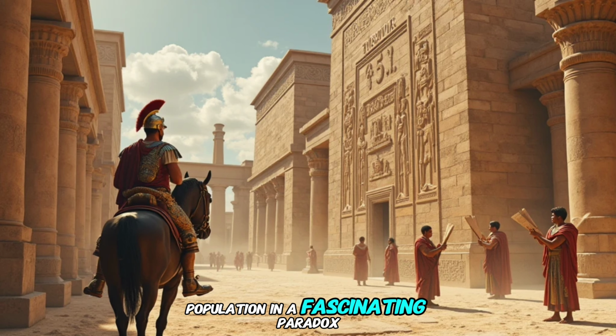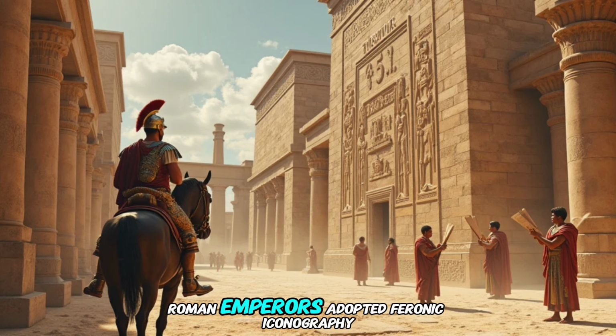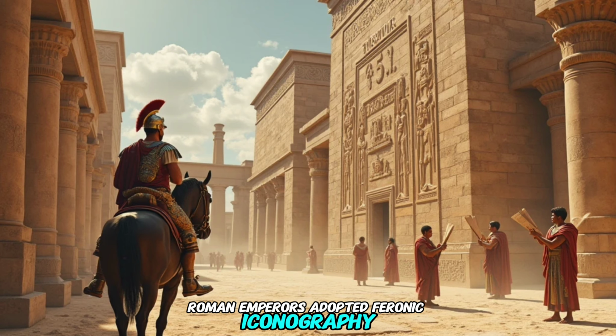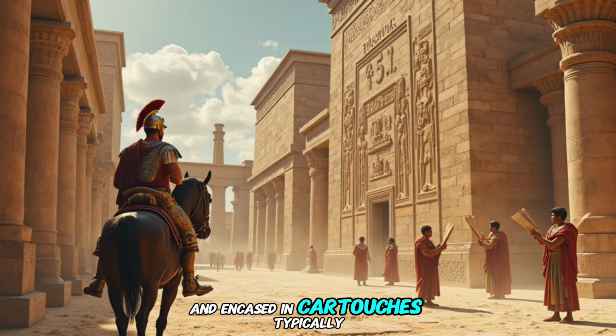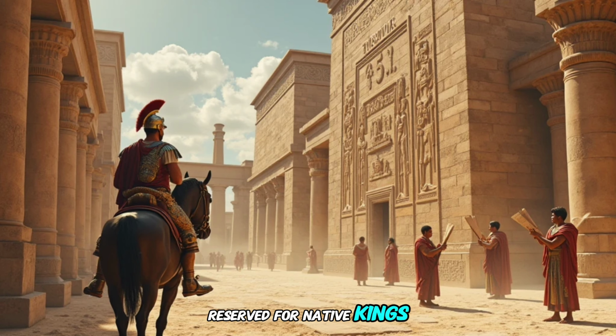In a fascinating paradox, Roman emperors adopted pharaonic iconography while systematically stripping Egypt of its sovereignty. Temple walls at Dendera, Edfu, and Philae depict emperors in traditional Egyptian poses, offering to the gods, wearing the double crown of Upper and Lower Egypt, and encased in cartouches typically reserved for native kings.